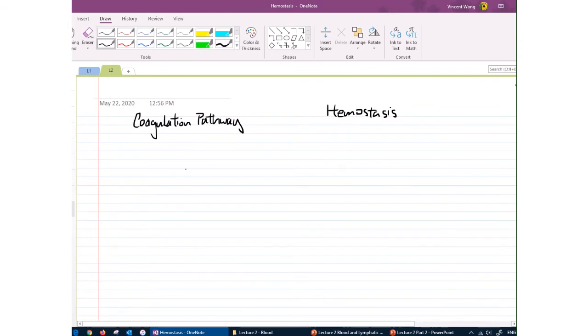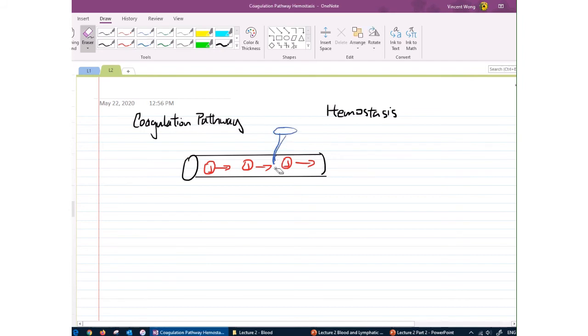So let's take a look at a blood vessel here. Right, so here is your blood vessel, and normally the blood cells would be passing through, happily, no problem there. And what happens is, if you have some kind of injury, like a thumbtack that goes into your blood vessels, it's going to expose the underlying tissue, right? And when the tissues are damaged, they release something called thromboplastin.